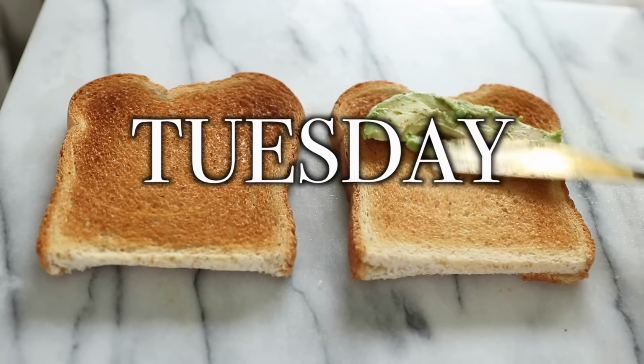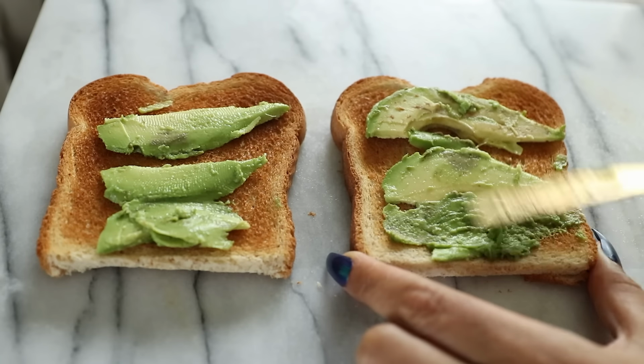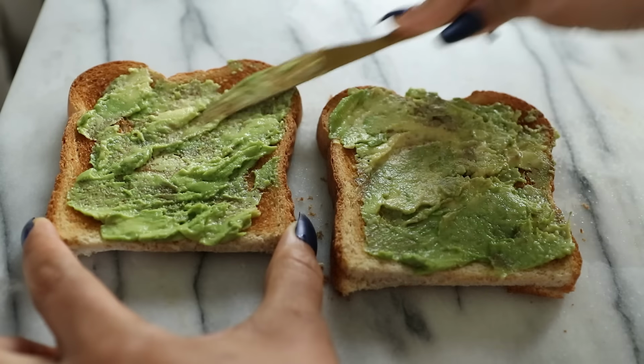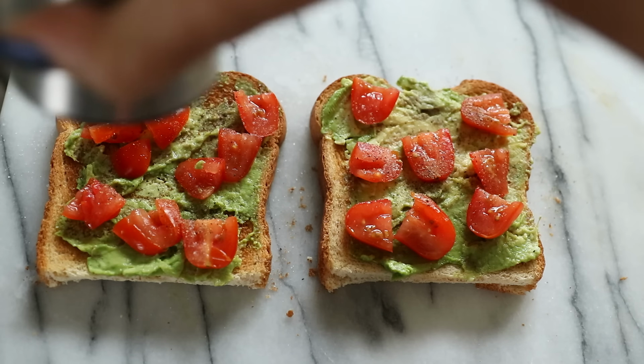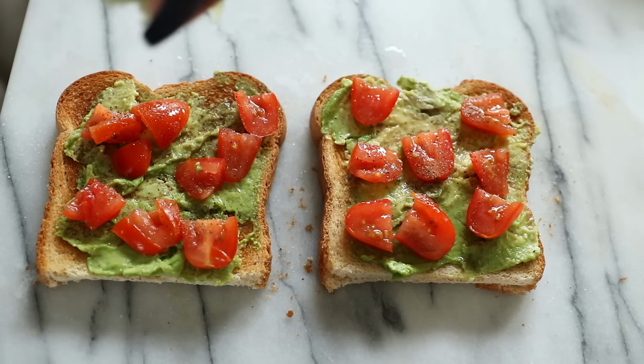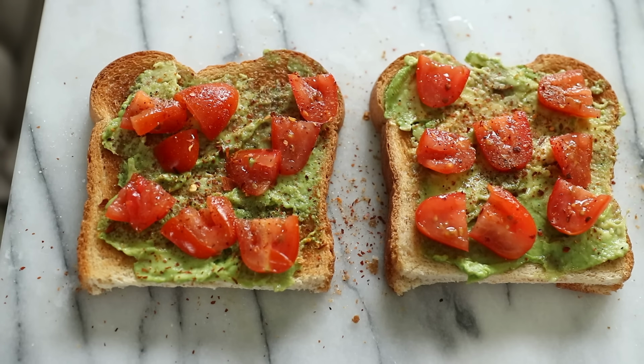The next day I started it off with an old trusty avocado toast. It's quick, it's filling, it's perfect. So I spread my avocado onto my toasted wheat bread, put some sliced cherry tomatoes on top, sprinkle with salt and pepper, a squeeze of fresh lime juice, then finish it off with some red chili flakes.